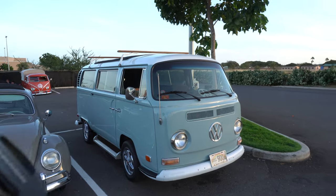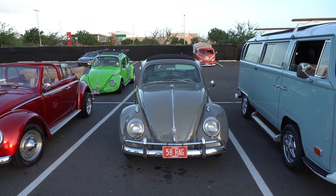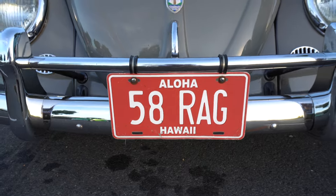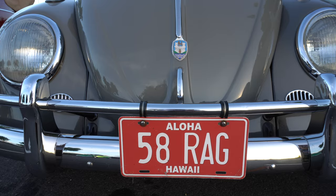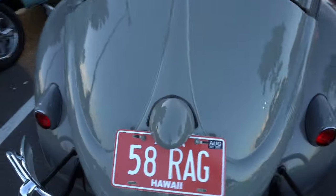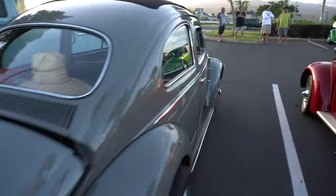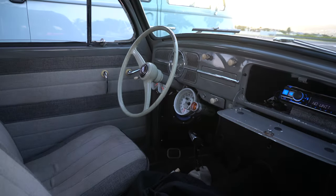So, low light on it. Here we've got a 58 ragtop, obviously spelling it out with the number plate. As we've driven around Hawaii, that does look like an old vintage one, or I'm guessing, because it's on the front, that might be a non-stock number plate. Yeah, that would be good. It's got it on the rear as well. That's nice. Lovely interior. It's really nice.